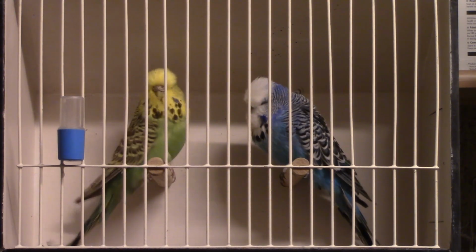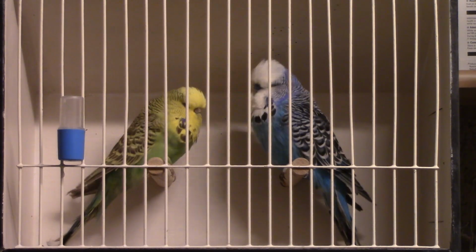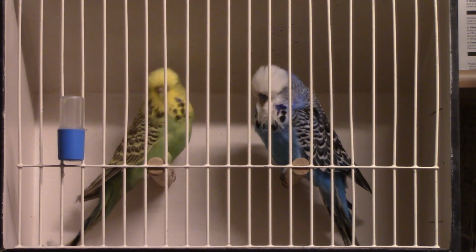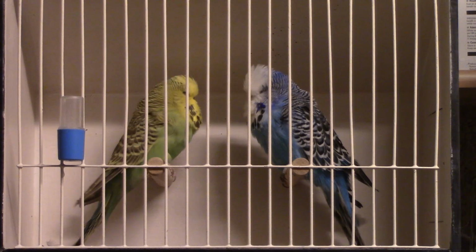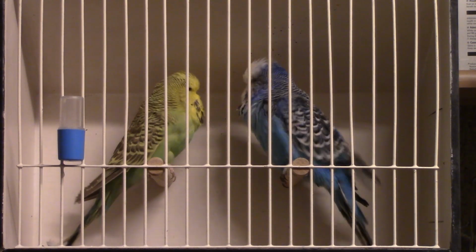You might remember when we first popped them into the show cage to show the pair that we had chosen, there was lots of interaction between the cockbird and the hen. Not a massive amount, but since we put them in there, the hen, I don't think, has been inside the nest box. There's no real sign of that.